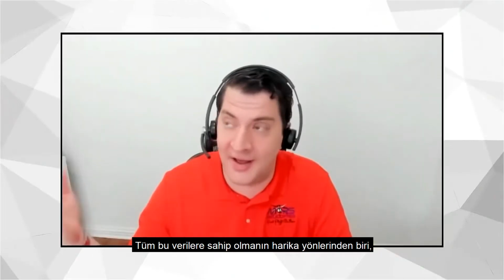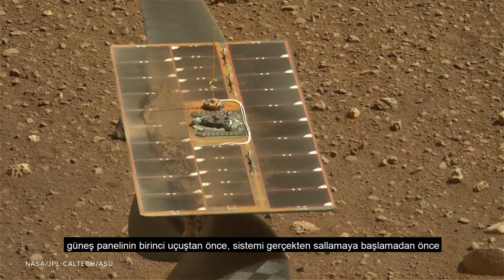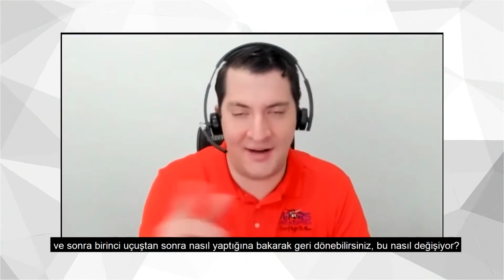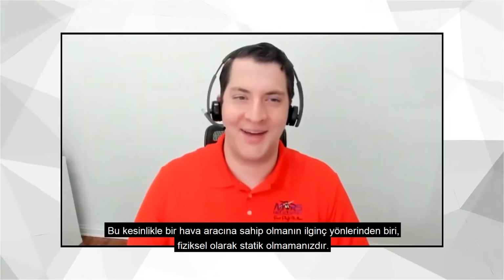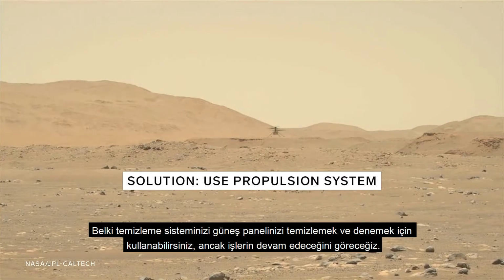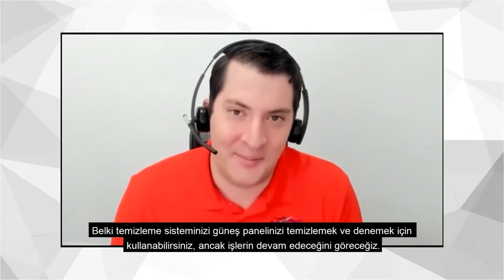One of the cool aspects of having all this data is you can go back and look at how the solar panel did before Flight 1, before we really started shaking the system, and then after Flight 1, how does that change? That is definitely one of the interesting aspects of having an aircraft, is that you're not physically static. You maybe can use your propulsion system to try and clean off your solar panel, but we'll see. Work to go.